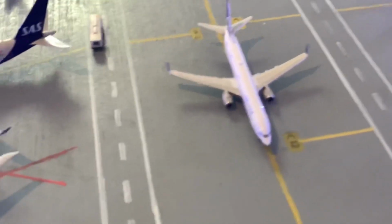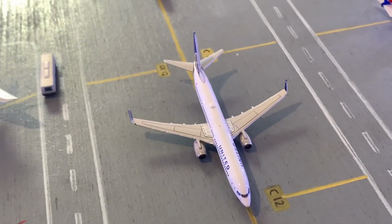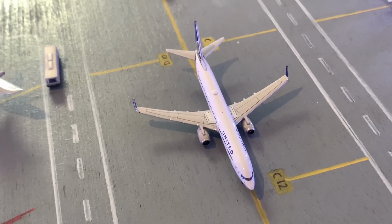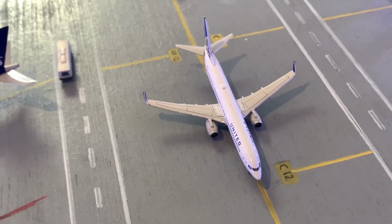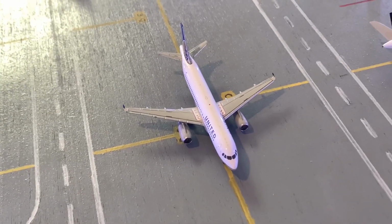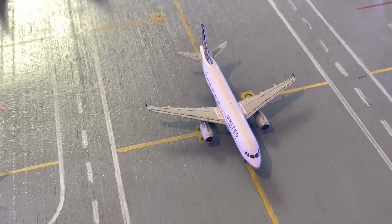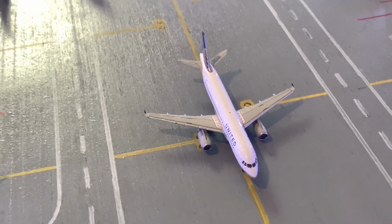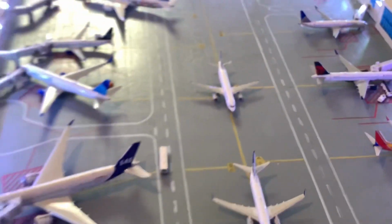A few planes here, just getting ready, waiting for the Southwest to pull out. We've got a 737-900ER for United, going to be heading out to Seattle-Tacoma. That's where he's headed, and he came in from Cancun, Mexico. Right here's the A320, and he's heading out to Albany, New York, and he arrived in about an hour and a half, 2 hours ago from Roatán, Honduras, another tropical place.